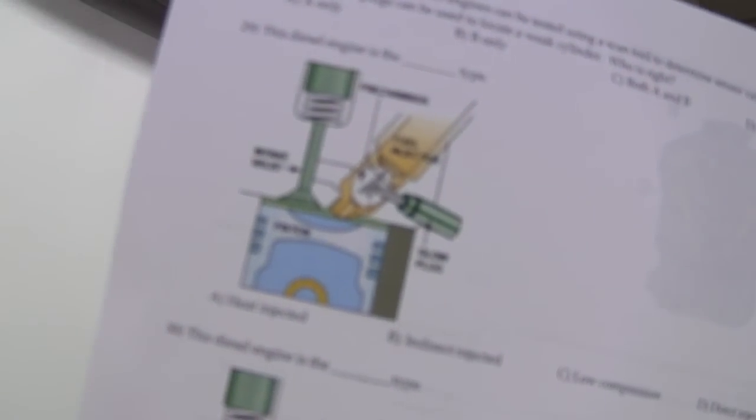Put it in there. This diesel engine here, what kind do you have there? What kind of diesel engine is that? Did you see in that picture? Anybody know? Number 29 is B, that's indirect injected, and then the next one is direct injected. Number 30 is direct injected, which is what the electronic diesels are typically, all direct injected engines. Okay, anybody got any questions or comments about that?